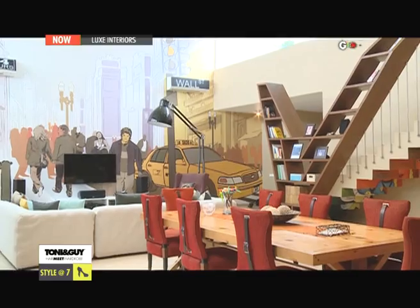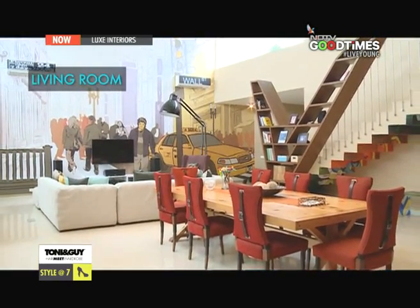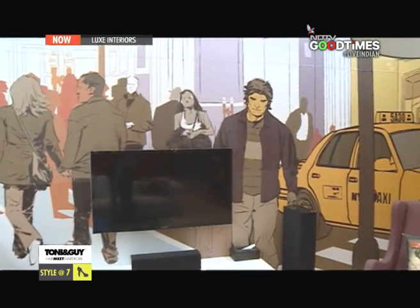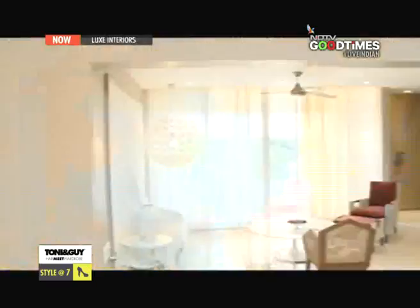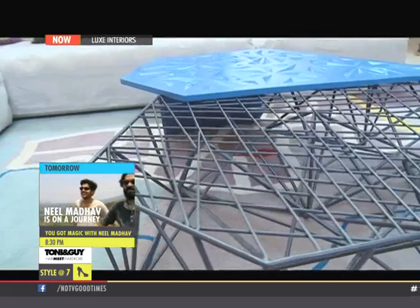As soon as we enter, we notice this entire huge graphic wall which is inspired by a New York City skyline. This is really done in reference to the fact that the client has relocated from the States to India. The graphical wall is contrasted with the geometric center table.